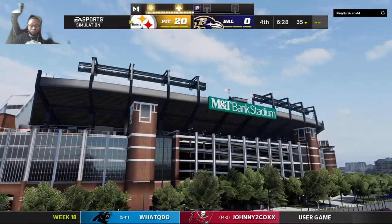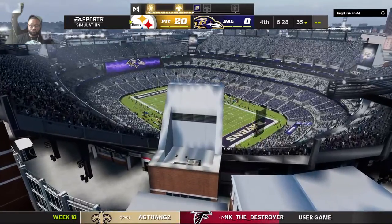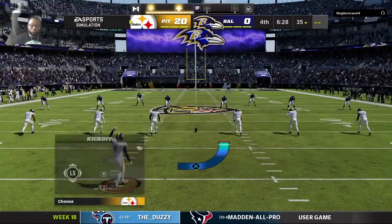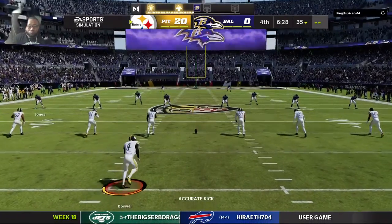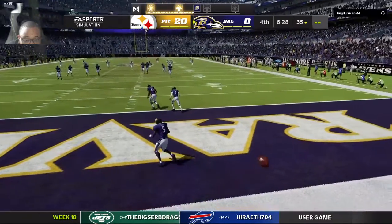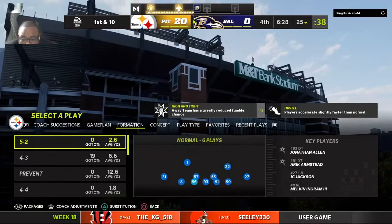And you know in this league, you can never have enough points, but this widens it out, as you said, and now it's all about ball control, isn't it? After the successful field goal try, here's Boswell to send it away. And that'll carry over the back line of the end zone for a touchback.